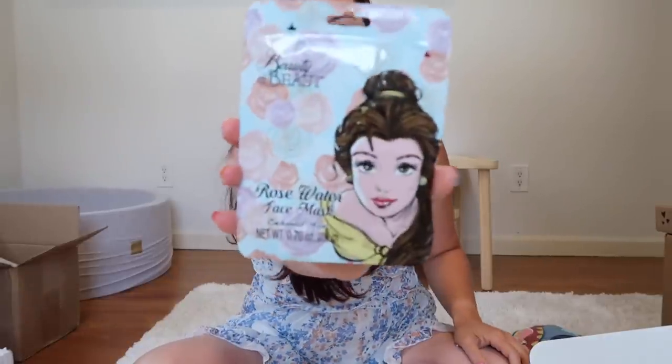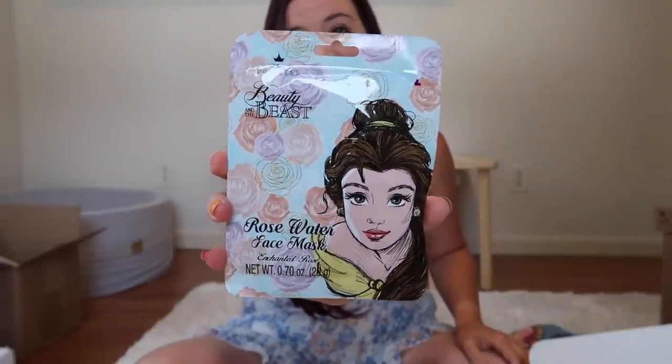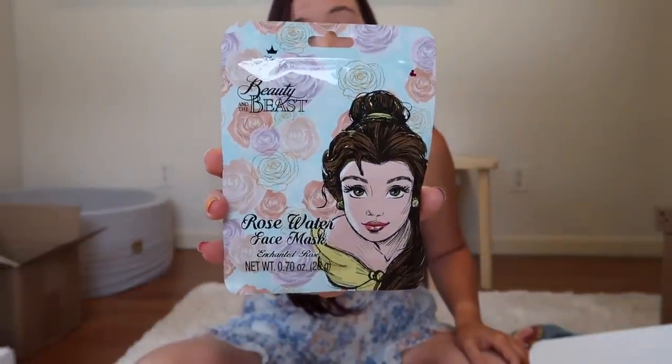The next thing that I'm getting is the Disney Princess Beauty and the Beast Rose Water Face Mask. Now, I personally probably will not be using this. I will gift this to somebody because my skin is so sensitive, but it's really cool to have in the box. I have two more items in here. This is a good box.